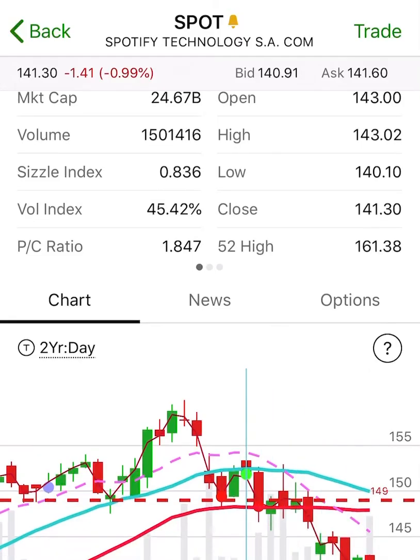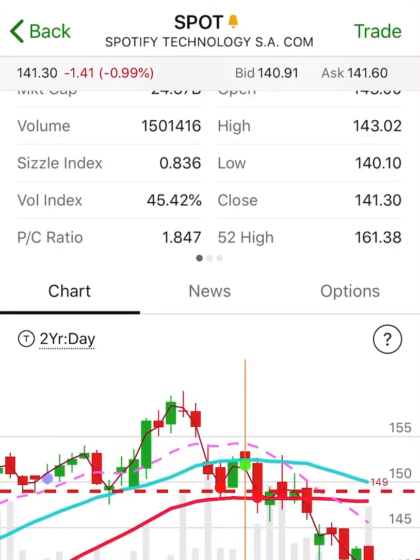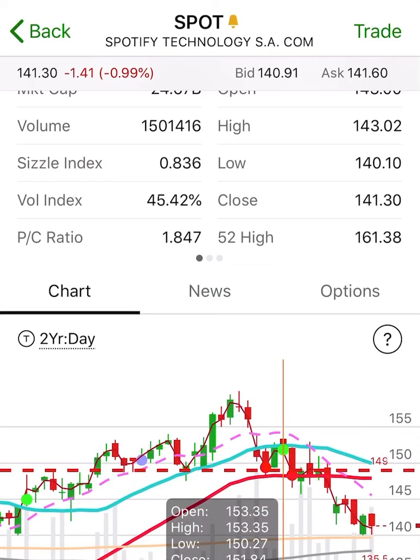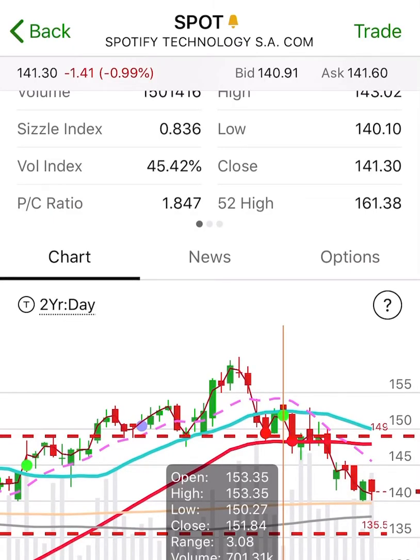You want to look at what could happen if we go down, what could happen if we go up. There's just no bias. I don't care what the name of the company is on the chart. I just want to see how the chart moves because all charts act and react the same way. That might sound crazy to you, not caring about what the company is, but I've seen it proven over and over again that it really doesn't matter in the short term if you're a day trader or even a swing trader. So that's my look at spot SPOT.